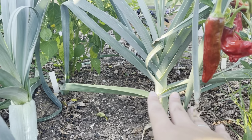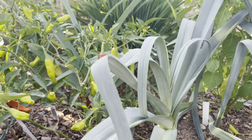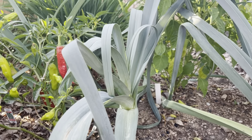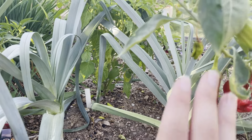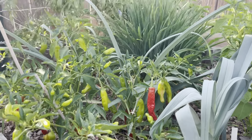These I normally grow in the winter, but I decided to try some out in the spring, and I have an absolutely gorgeous leek that I would typically harvest in the winter. So next year I'm going to be planting lots of onions and different kinds of alliums in with my peppers because this did such a good job.